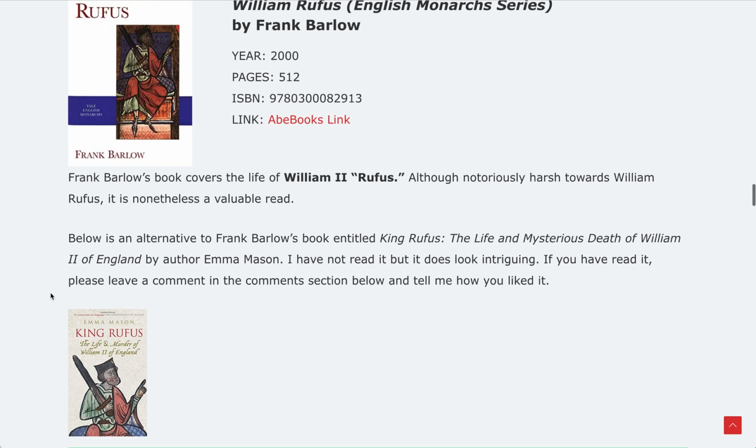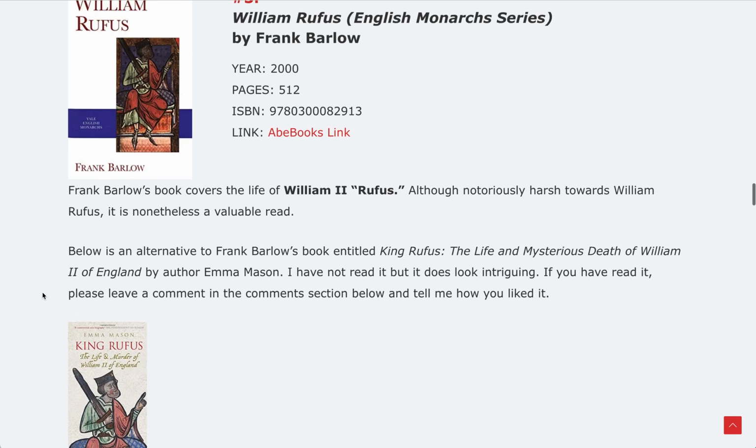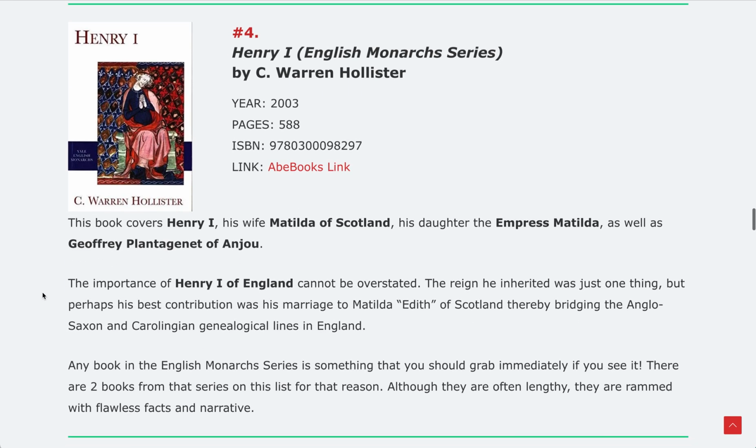As an alternative is this book, Emma Mason's King Rufus, The Life and Murder of William II of England. So this is kind of a compelling book as an alternative, but as I say, read them all. Why not? Henry I, also in the English Monarch series by Warren Hollister.